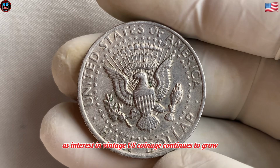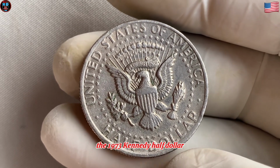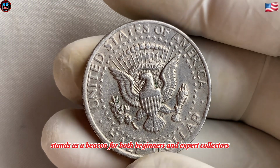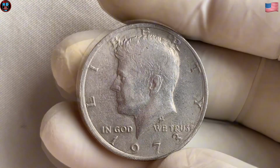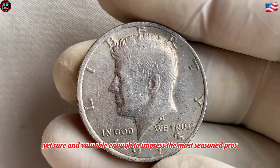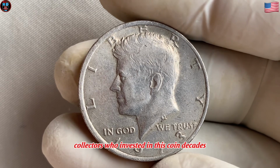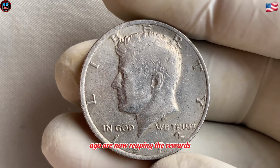Today, as interest in vintage U.S. coinage continues to grow, the 1973 Kennedy half-dollar stands as a beacon for both beginners and expert collectors. It's accessible enough to intrigue new hobbyists, yet rare and valuable enough to impress the most seasoned pros. Collectors who invested in this coin decades ago are now reaping the rewards.